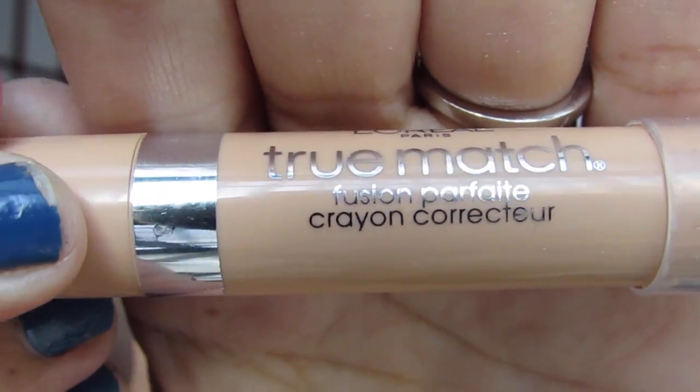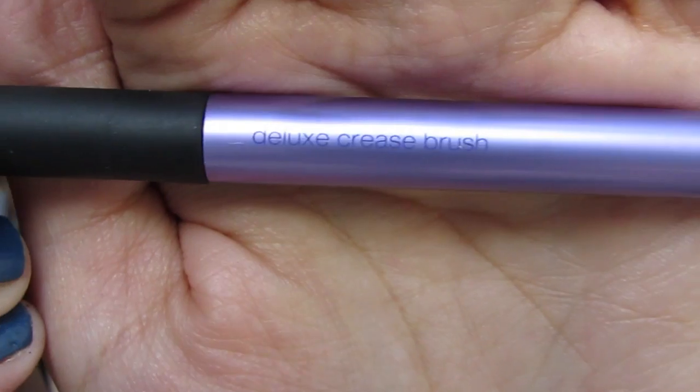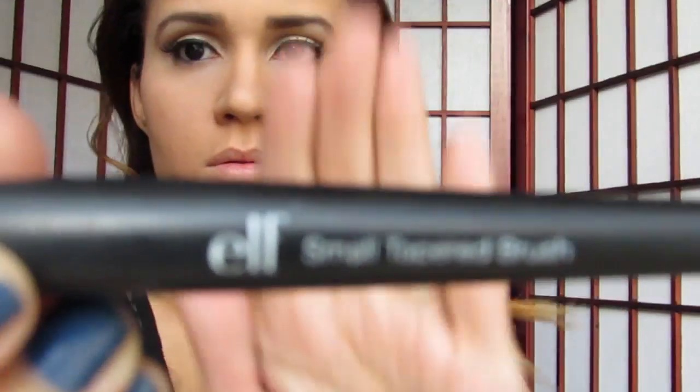Now we're going to conceal and also highlight under our eyes, in the middle of our forehead, down the bridge of our nose, and our chin. Now what we want to do is just set our concealer.